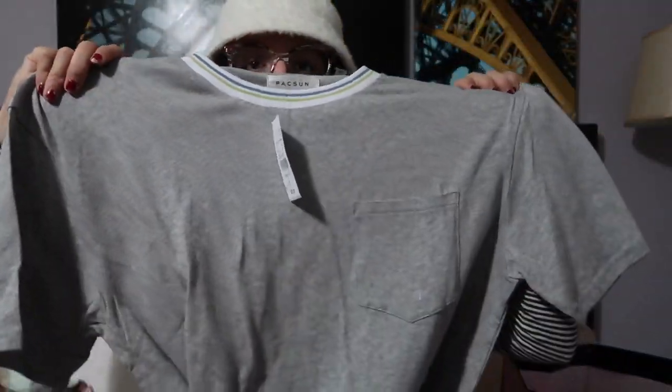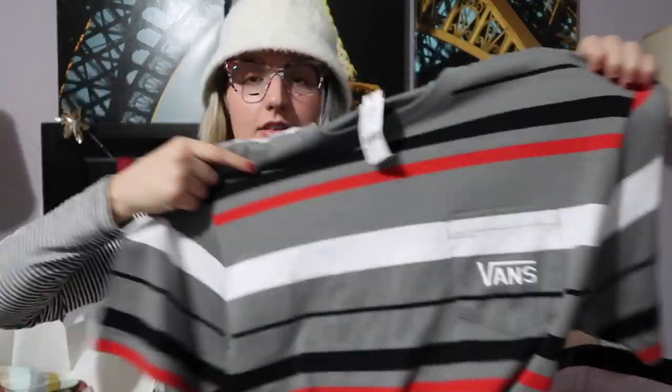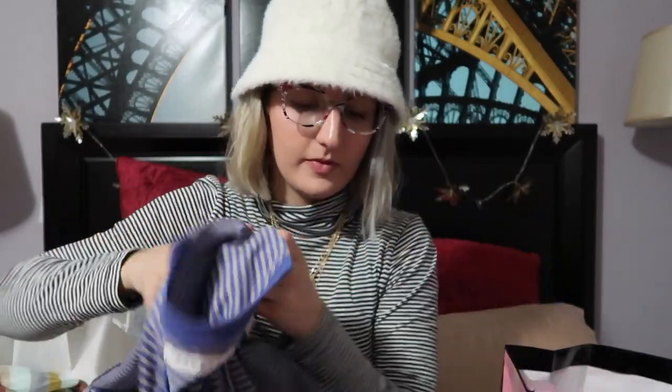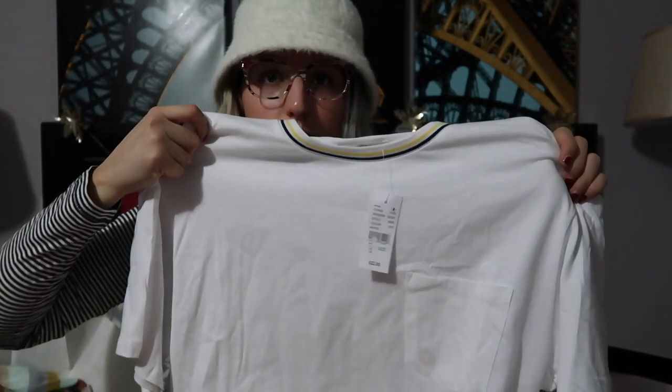I got this t-shirt with a pocket in the front. This is all from the boys section also because the girls didn't have stuff like this, but this is a PacSun brand just t-shirt. This is a Vans striped shirt, which I love the colors of this. Obviously red, I love red. And then I got another PacSun brand long sleeve. And then I got another PacSun brand white t-shirt.